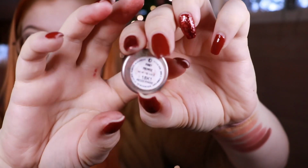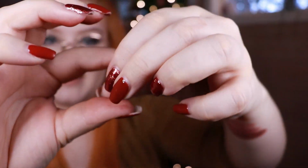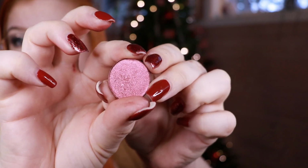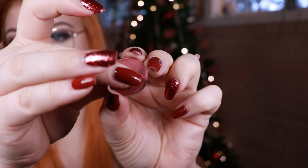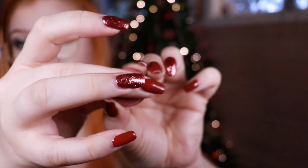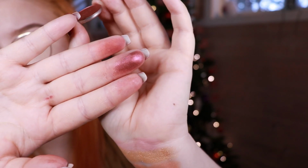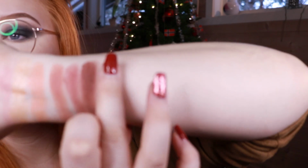Seventh shadow up is the shade Pinky Promise. Again, it's a very stunning shade and it is a little bit metallic, but I feel like I have other ones that are more sparkly than this and that look almost identical. So it's a very stunning shade, as you can see, and I do really like it. It's just I don't really reach for it anymore. So I will just go ahead and swatch that one for you guys as well.